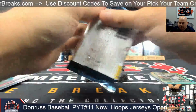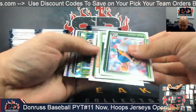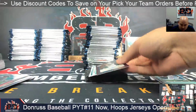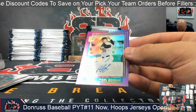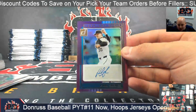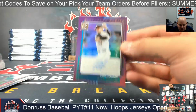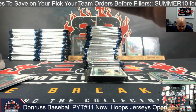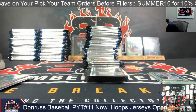Okay, continuing. Autograph time. It's Paul Skeens. Boom! 22 out of 25 on the Skeens. Richard went strong to close out the filler and is going to be rewarded with a beautiful Paul Skeens. Boom.